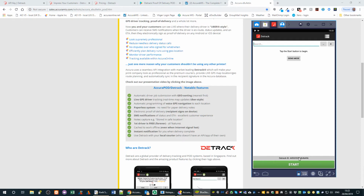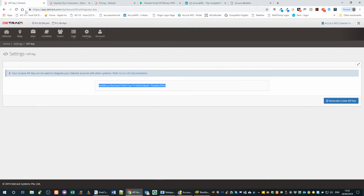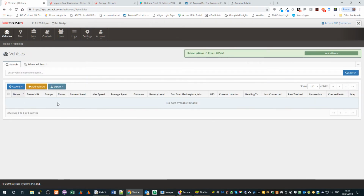So this device code here needs to be put in to Detrack. So I'm going to come to the Detrack web portal, and I'm going to go to vehicles, and currently I have no vehicles.